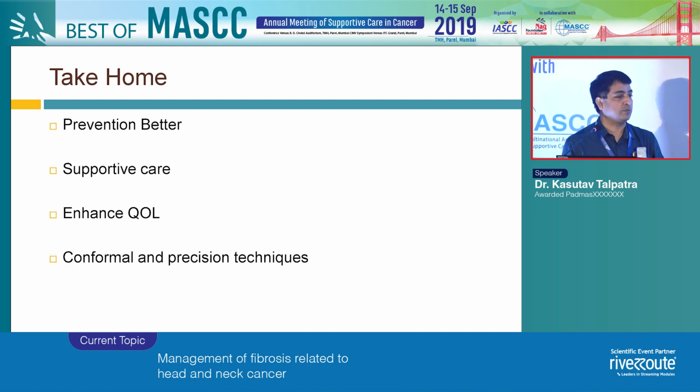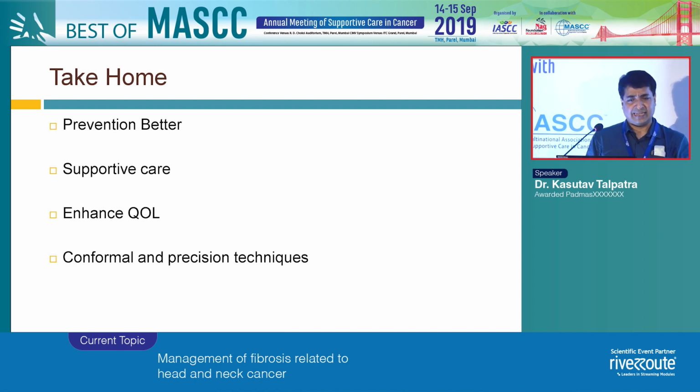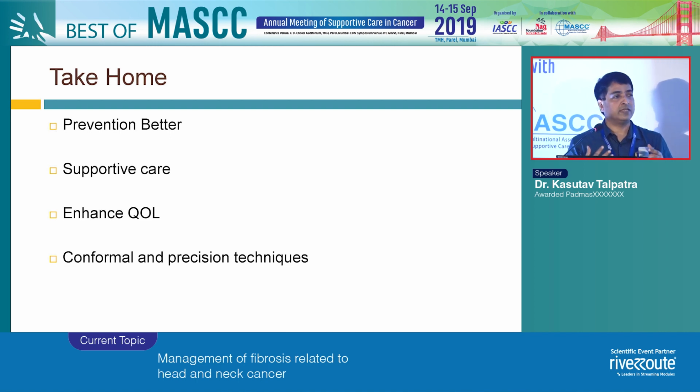Supportive care is of utmost importance. Let us work together for enhancing the quality of life, because finally the quality of life of the patient is what matters. And whenever recommended, evidence-based, and can be used with recommendation, use conformal and precision techniques and do not radiate tissues which are not to be radiated.